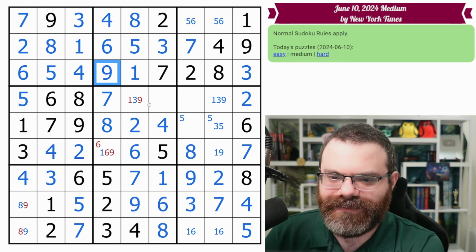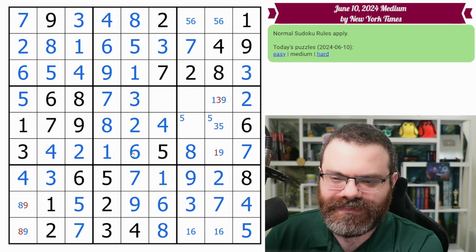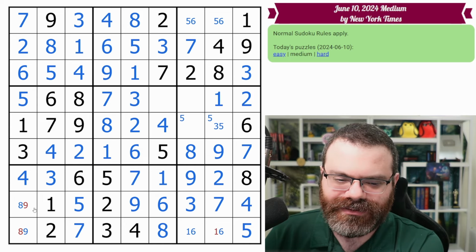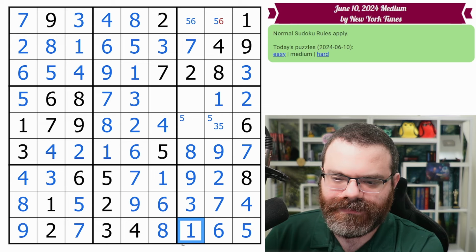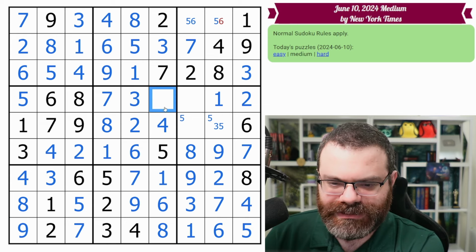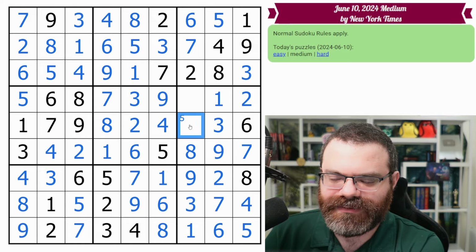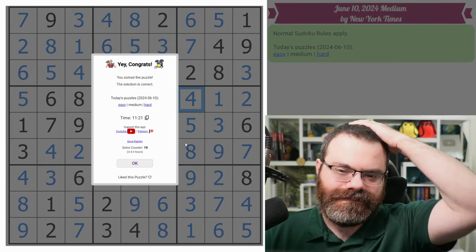Confession, I actually saw that right at the start, but because in the mediums I use that systematic method, I ignored it until I was forced to use it. There were a few other crossings I saw that ended up not being needed. Just finishing up these digits here. We've got the 9 here. Got the 5 and the 6. We got the 3 and the 5. That's a 4, and we're done.